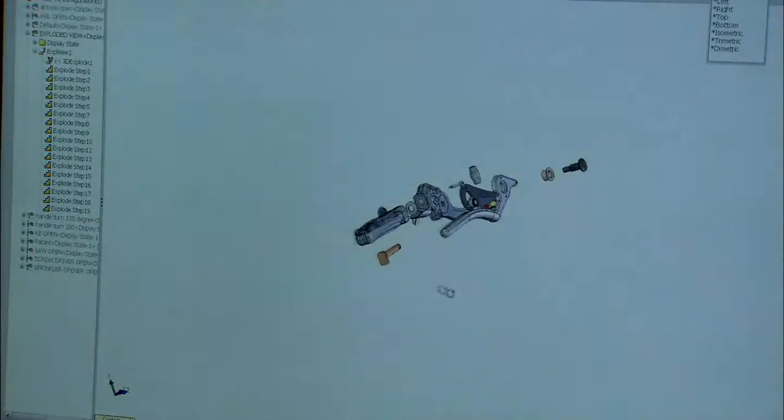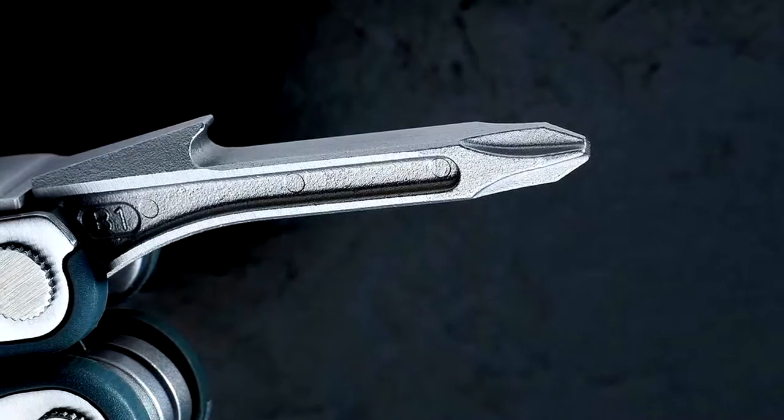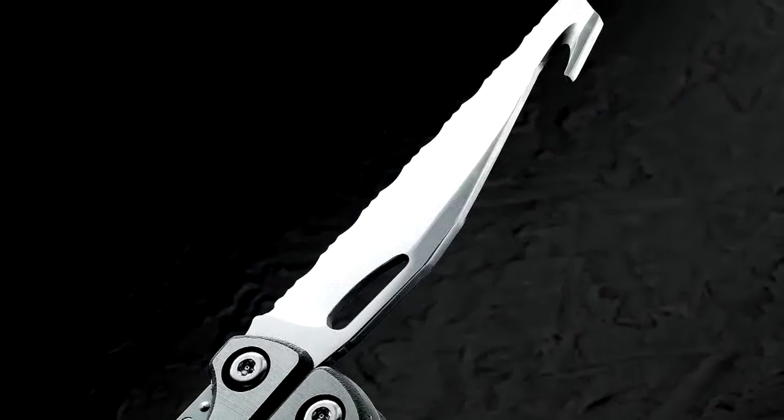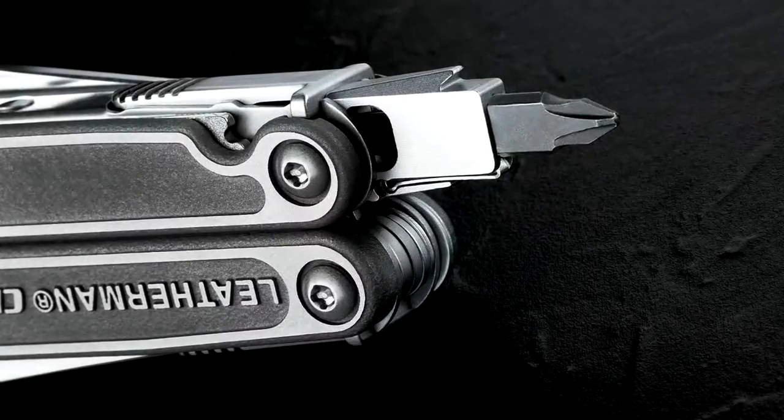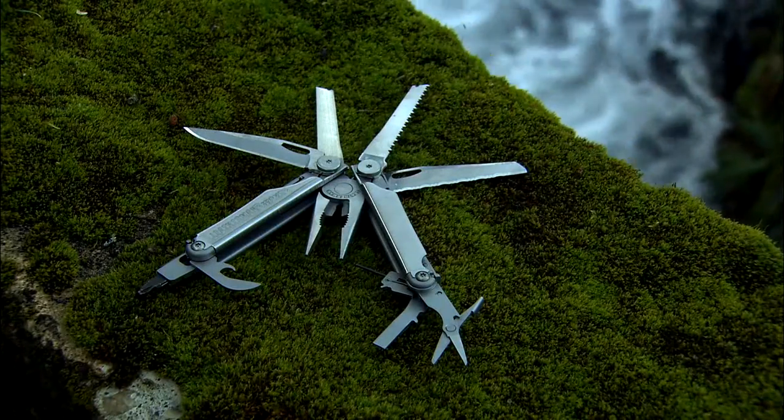The features use the maximum amount of space available and include long knives, large screwdrivers, powerful scissors, and more. They are user-friendly, with comfortable handles and great options for taking them with you everywhere you go. Best of all, they are durable.